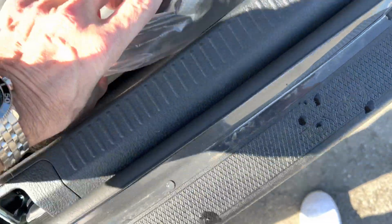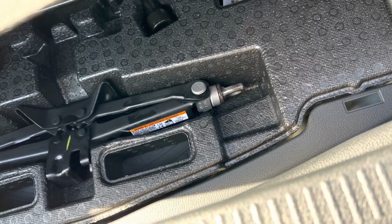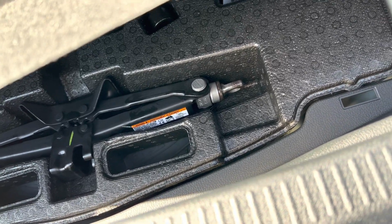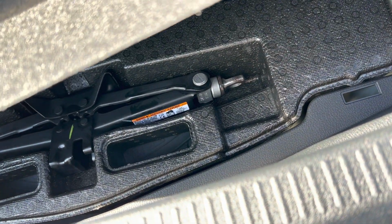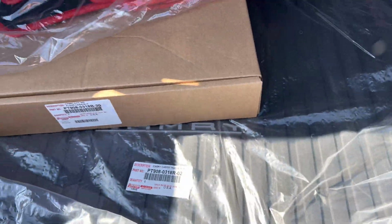You lift this up, and then you lift this up. You have more storage underneath there, and when you lift that up, you have your spare tire. I'm not going to do it now, but I checked earlier when I could use both hands, and there is a spare there. So thank you, Toyota, for including the spare.